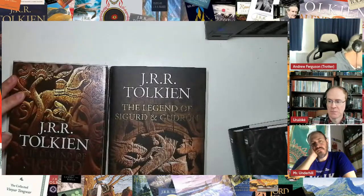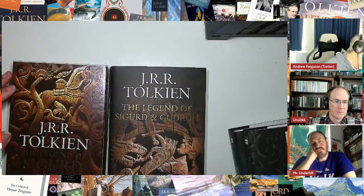It's not quite the same dust jacket. It's a different color, and also a slightly different picture. It's a different carving. It's probably the same carving, just a different bit, because this was a really big carving that they had for this. It's a whole door, isn't it? Yeah, it's a massive big thing. It's a really nice carving.